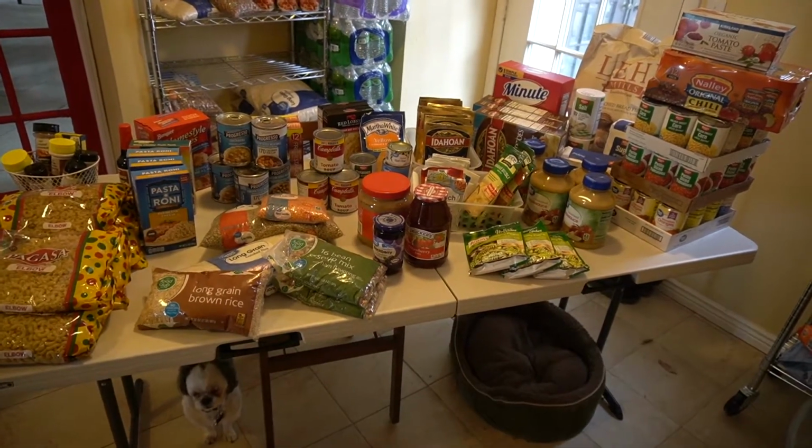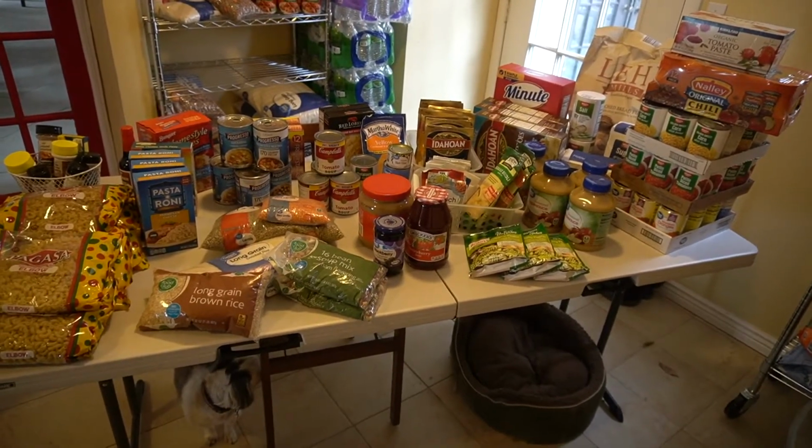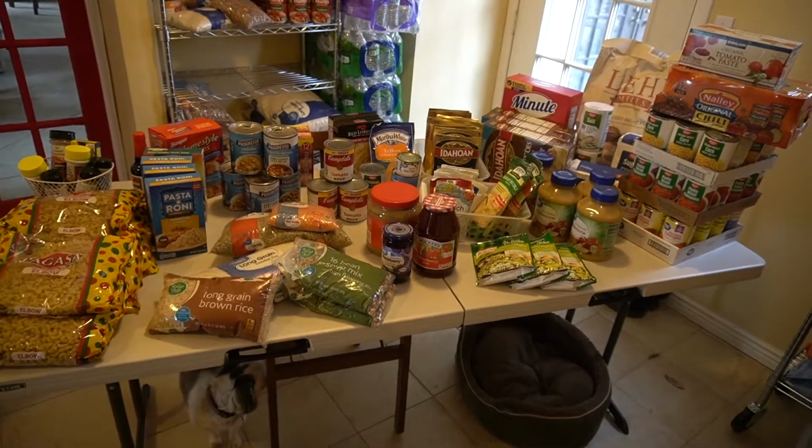So whatever you do, next time you run to the store, grab a few things and think about what you can do to set aside to do something today to be prepared.